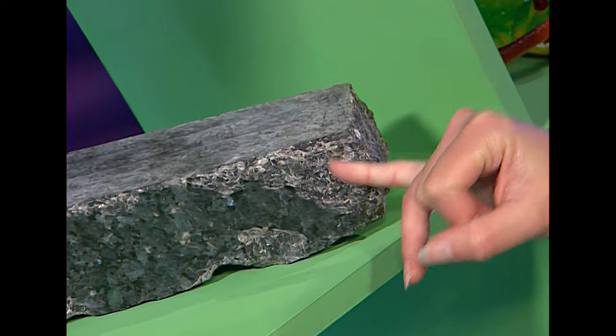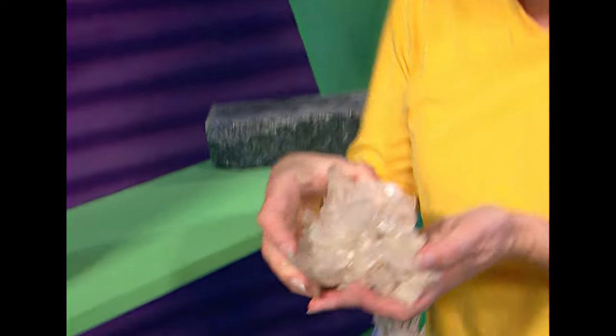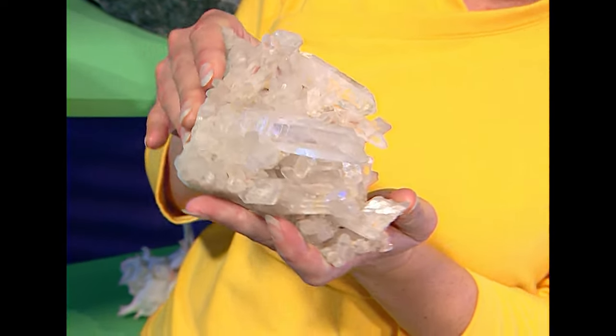See the white flecks in the granite here? That is quartz. And it's really easy to find rocks with quartz in them, even huge quartz crystals like these. Because quartz is the most common mineral on Earth. It's as common as muck.